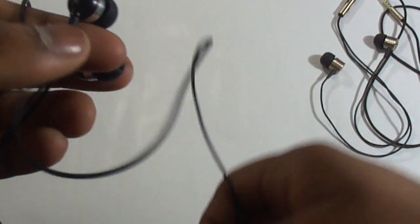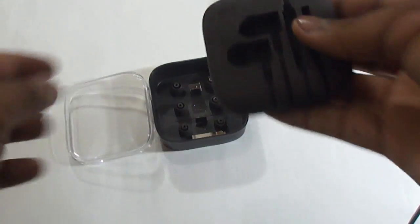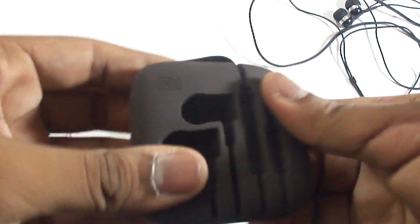Next up, coming to the packaging, or how these devices were packed when I initially received them. Here I would also cover whether we get any carrying cases with these or not. With the Mi Piston, I got this very nicely built, very great carrying case which is made of plastic with a glass lid on top. Here we also have a sort of rubber tray in which you can just lay down the Mi Piston for carrying them around, and they will be protected with a very nice feel.